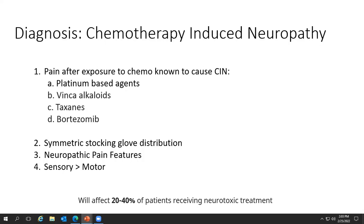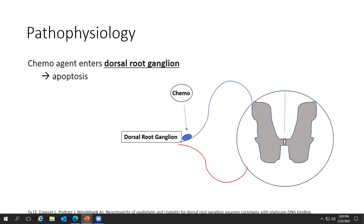And around 20 to 40% of patients who receive a neurotoxic treatment will at some point in their course develop chemotherapy-induced neuropathy. The pathophysiology distilled down is that the chemotherapy agent goes into the dorsal root ganglion and leads to apoptosis. And because it involves the dorsal root ganglion, this is why we have a sensory predominant neuropathy.